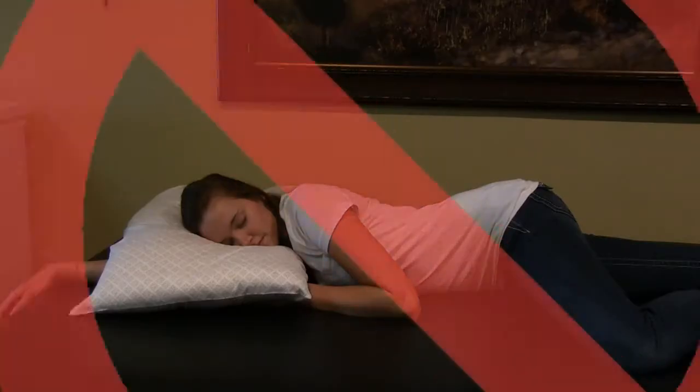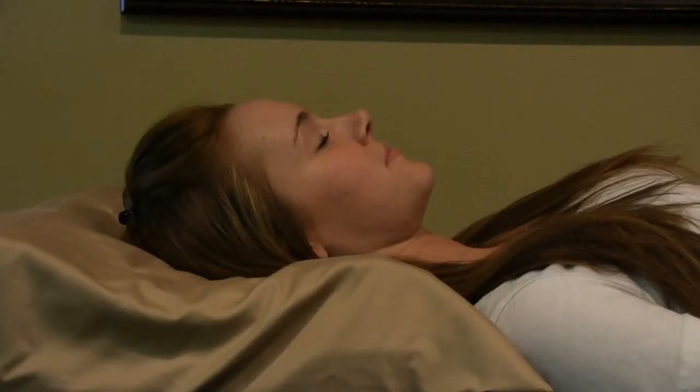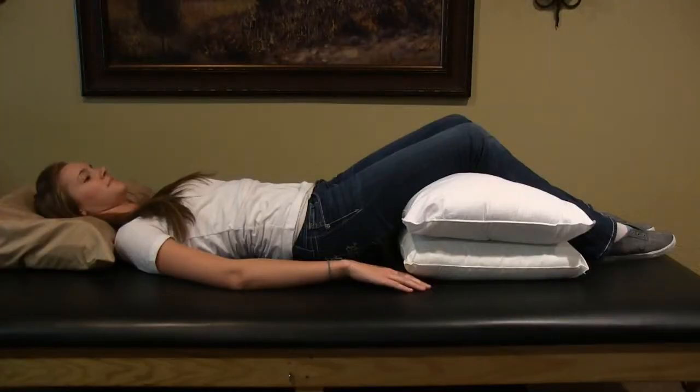No one has been taught how to sleep the right way. We don't have anybody that gives us that lecture. Stomach sleeping is the absolute worst thing you can do for your neck and your back, so no stomach sleeping. The best is going to be sleeping on your back. You need a good cervical pillow under your neck, though, to support not only your head but your neck, and then you do need a pillow underneath your knees. Knees need to be bent to take the pressure off the low back.